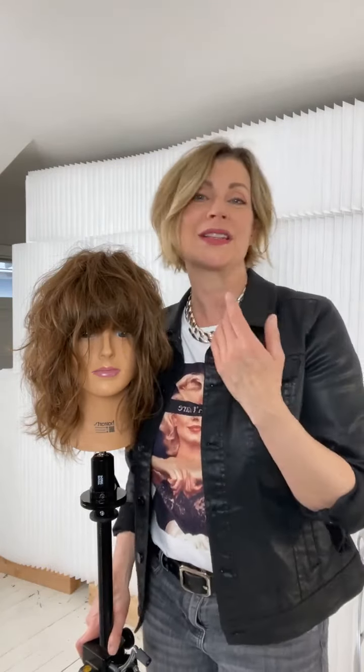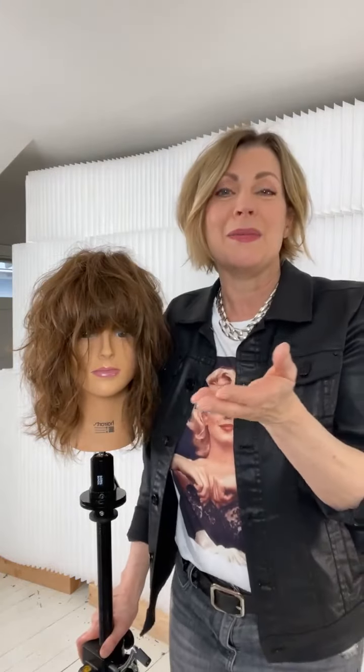Well, what is next after curtain fringe? I've had a lot of people asking this question recently, and I always think it's so interesting because we follow these trends and so many things are just happening at once. But the trend of curtain fringe has been going on for a long, long time.